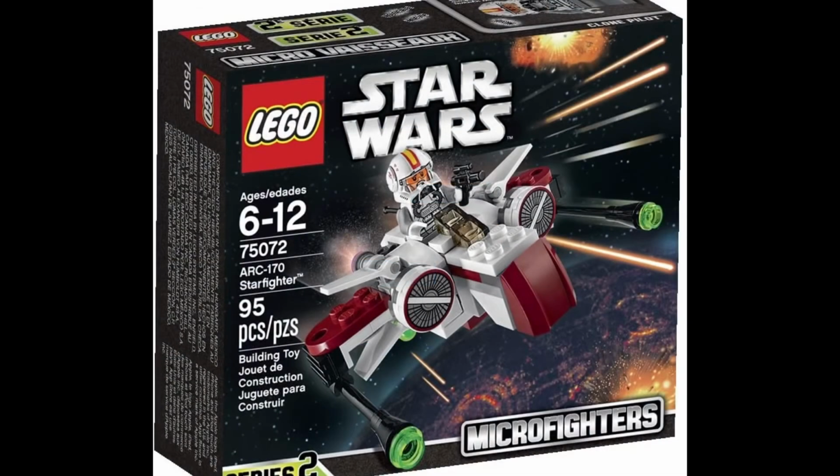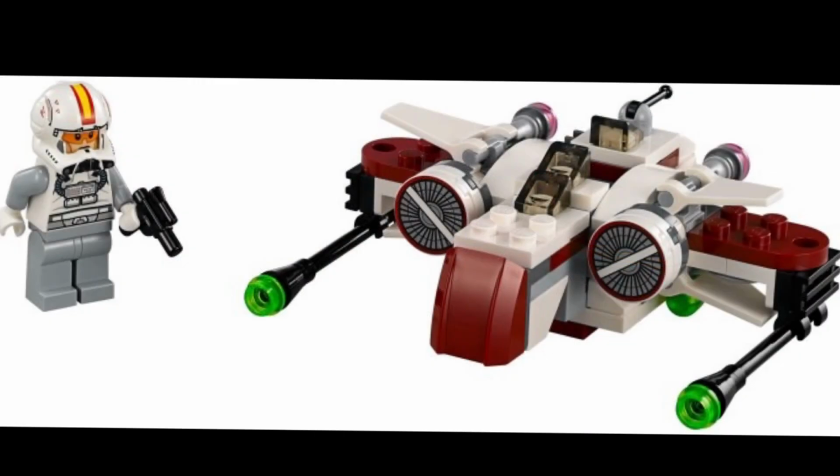At number 5, we do have 75072 ARC-170 Microfighter. It includes 95 pieces, one minifigure. It came out in 2015 for the price point of $10. And the ARC-170 is one of the best Republic vehicles that there are. I just really love it a lot.